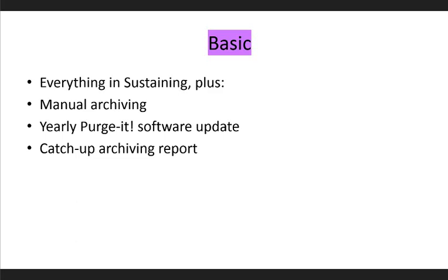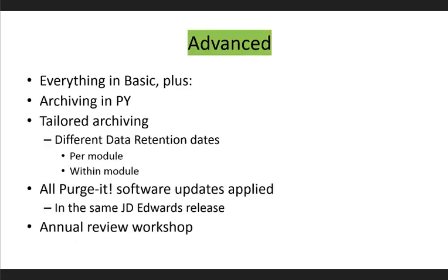You can have a yearly Purge-it software update if you want to have that plugged into the system. We'll do that for you as well. And also we'll deliver a catch-up archiving report. So if you've got 25 years and you're going to 2 years, what's happened to those other 23 years of data, how much data is in live, how much data is in the archive, and also what functional and technical errors have been kicked out as part of the purging and archiving processes.